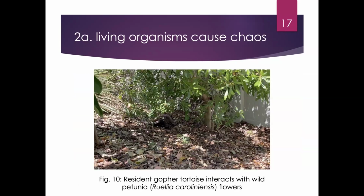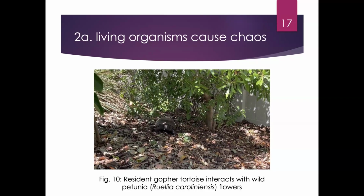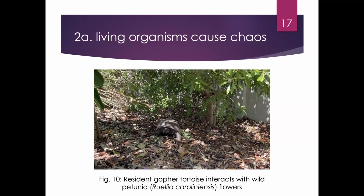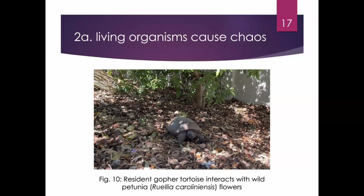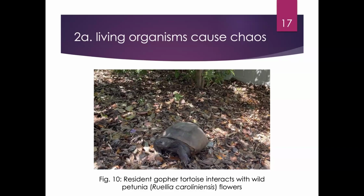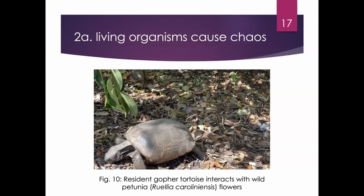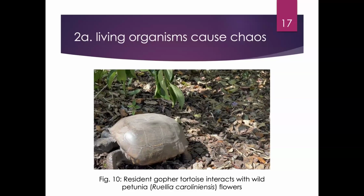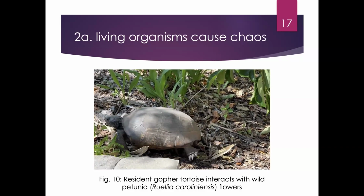So one other thing that we have to find the positive in is in this little visitor of ours. So I was extremely excited when I realized that we had a resident gopher tortoise in our backyard. And so I thought that I was going to have a great chance to see wildlife. And then I thought, okay, well, this is wonderful. Let me see what the gopher tortoise is doing. So I followed him around for a little bit.